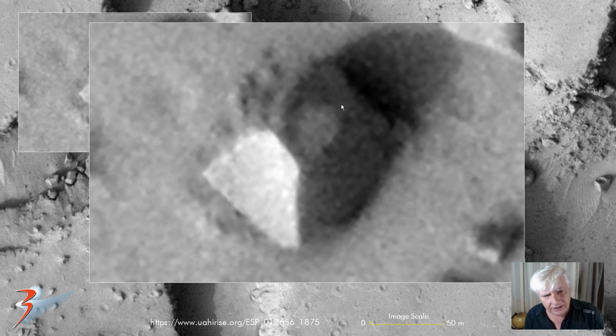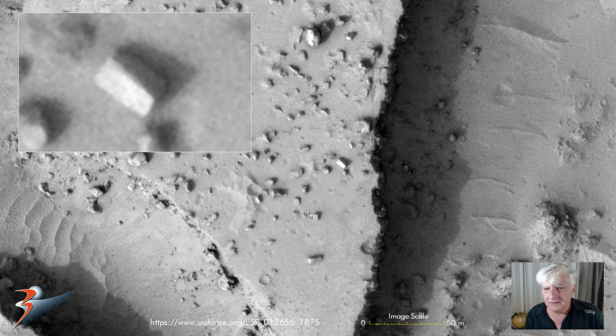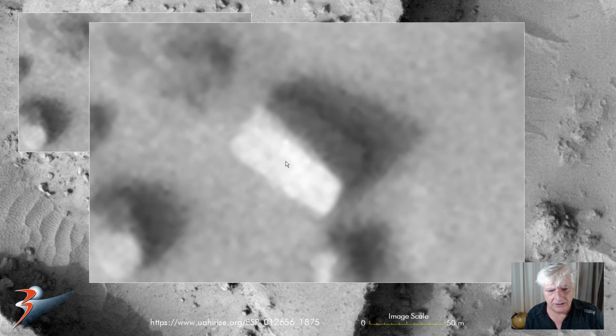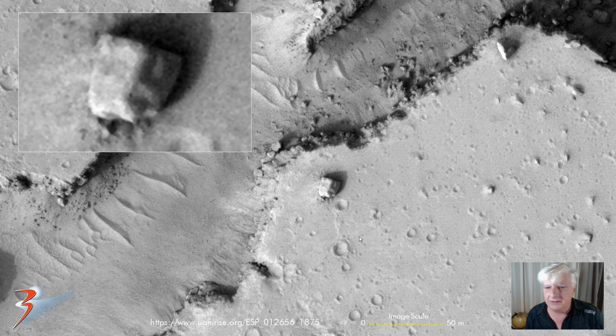So it looks as if this side has been hollowed out slightly in a circular pattern. Another one of these blocks over here and down here. This one measures about 12 meters by 6 meters. Also smooth, flat surfaces with straight edges and right angles to it. And this huge block over here, this one's about 15 by 15 meters.